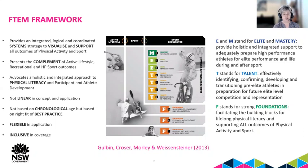It's complementary in its coverage because it recognises the importance of having an active lifestyle along with recreational sport and high performance sport. It's very holistic in its philosophy, as I touched on earlier, and it really is about promoting physical literacy for the participant through life all the way up to a senior level, but also the importance of physical literacy for a high performance athlete.